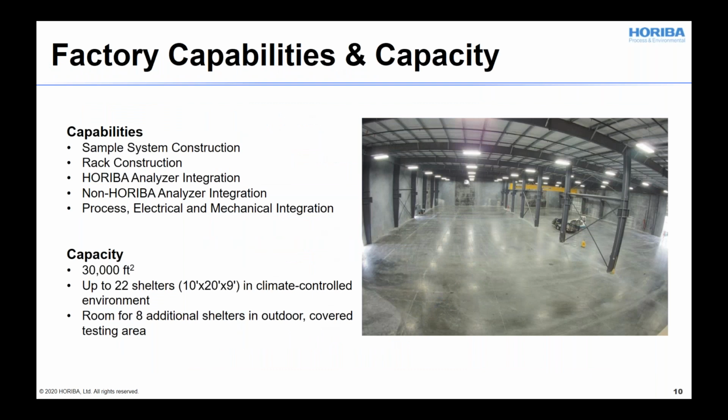Okay, more on factory capabilities and capacity. We have a huge factory where we can build up to about 20 shelters inside the building, and we do sample system construction, rack construction, and HORIBA analyzer integration. Of course, we can handle non-HORIBA analyzer integration as well. So for any type of requirements, including a bunch of brand analyzers, we're happy to mount them, integrate them into the system, and provide the customer with a turnkey solution.